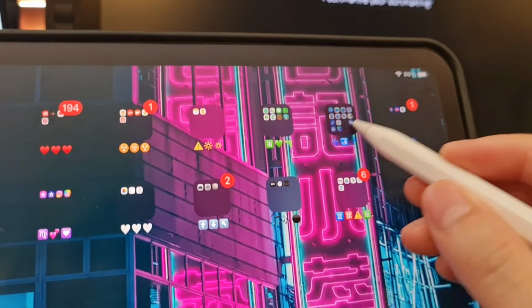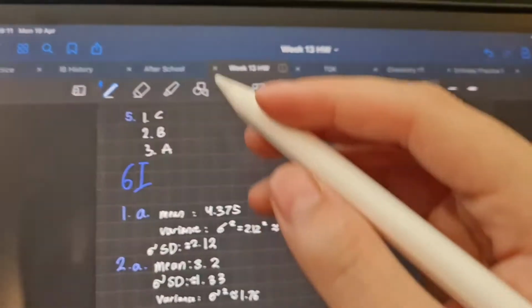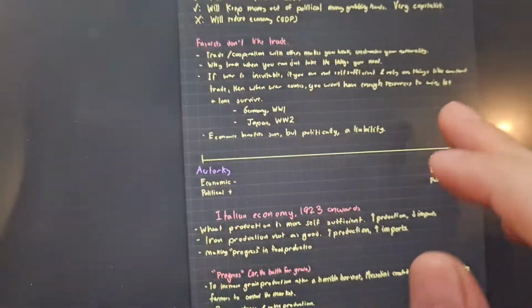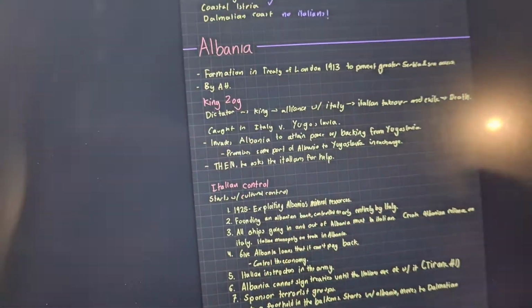Yay, school. Because I used a lot of paper in the past and that wasn't very economically and environmentally friendly, I usually use GoodNotes to take down my notes, especially my history notes, which is a lot of notes. Over 100 pages! Here's what my classes look like.